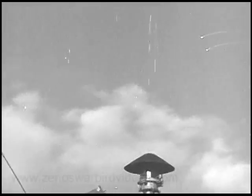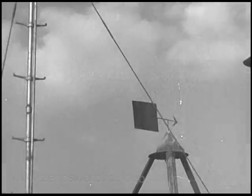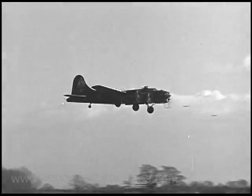Flares dropped from aircraft signal the presence of wounded aboard. These airplanes are given priority in landing.